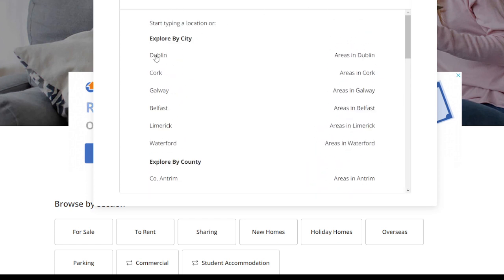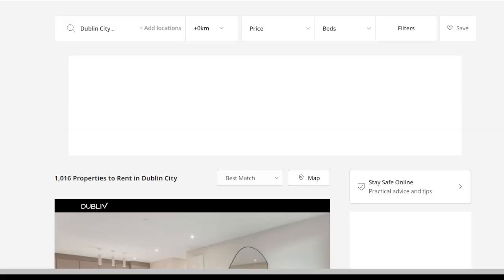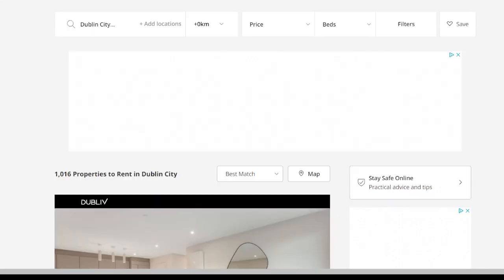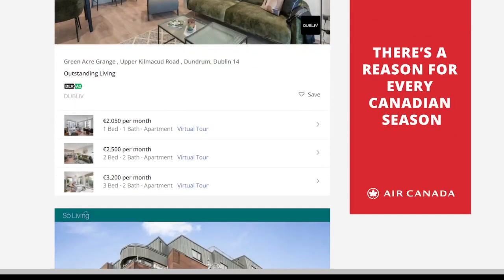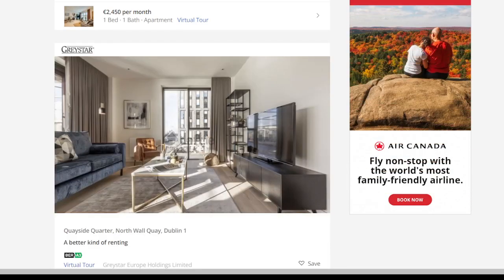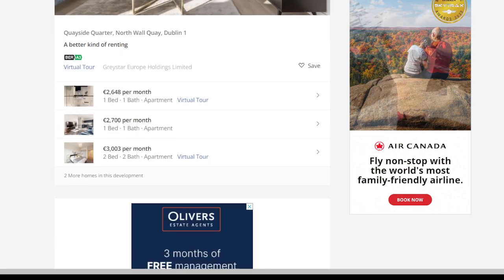So let's choose Dublin, for example. So that is Dublin. It says 116 properties to rent in Dublin. Obviously, some of them would have been taken already. And then still, Dublin is a big place. You still want to narrow down your search.